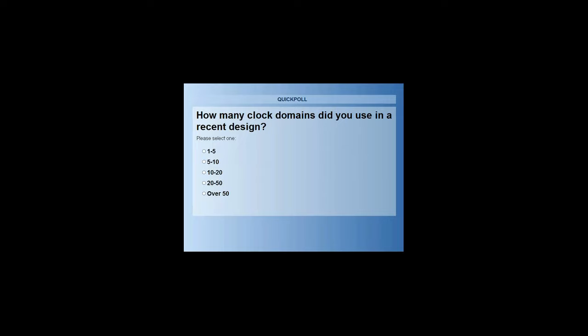And I'd like to ask one other question, and that is, are you using any clock domain crossing verification software? That's to handle asynchronous clocks between different IPs and making sure your signal crossing is correct.